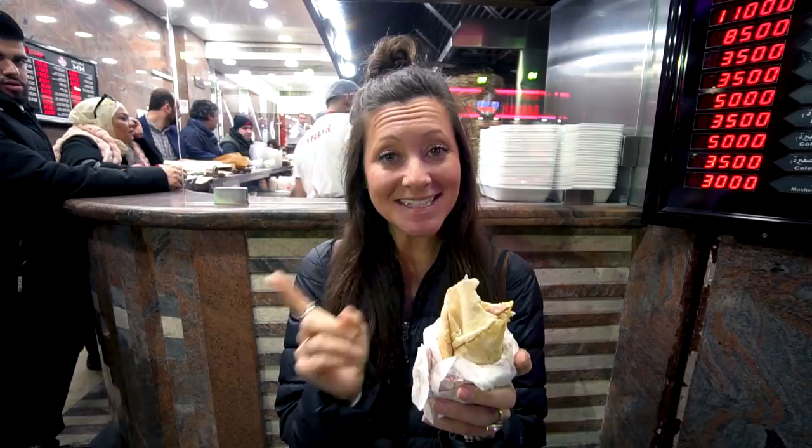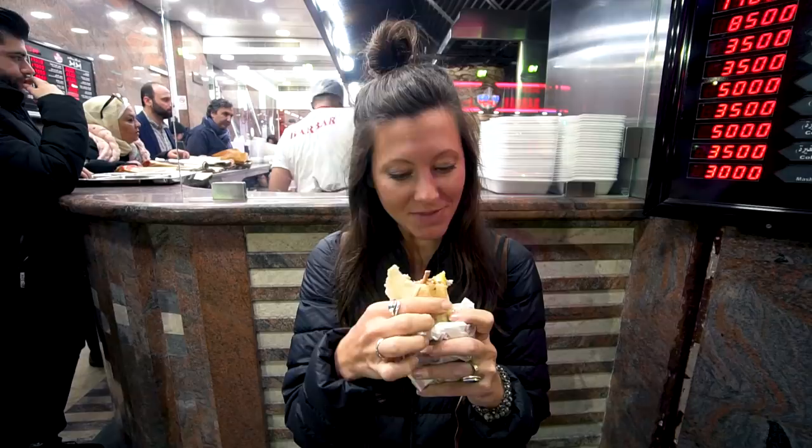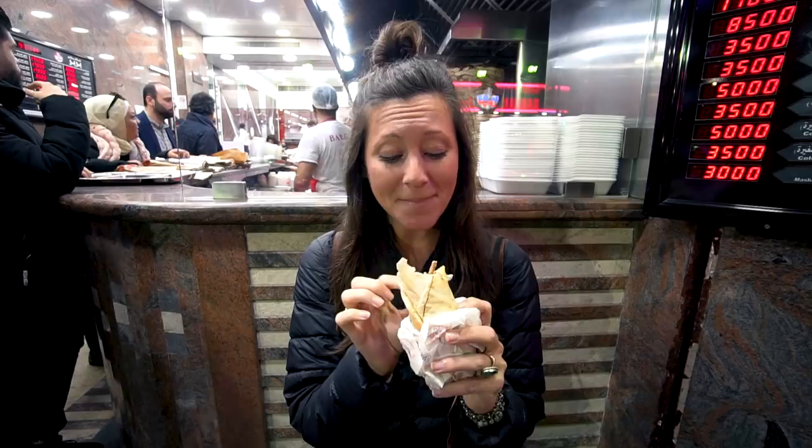I've not tasted every chicken shawarma in the country. However, this is absolutely delicious. It's seasoned with cinnamon and cardamom. There's some garlic sauce in here, fries, pickles. Oh my gosh, this is the best.